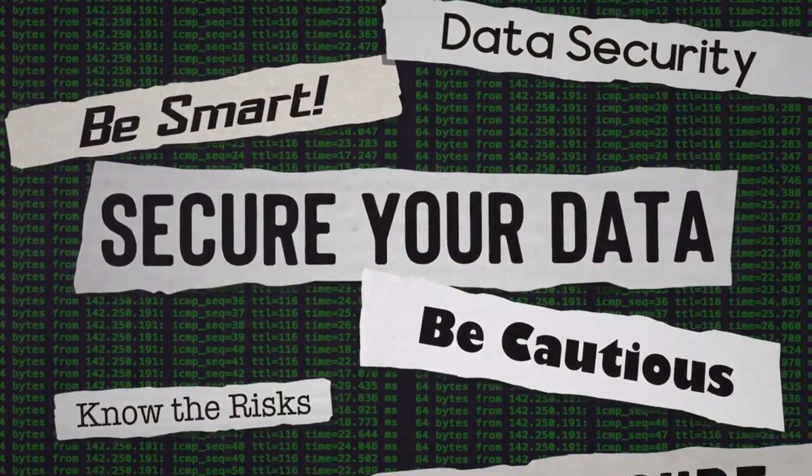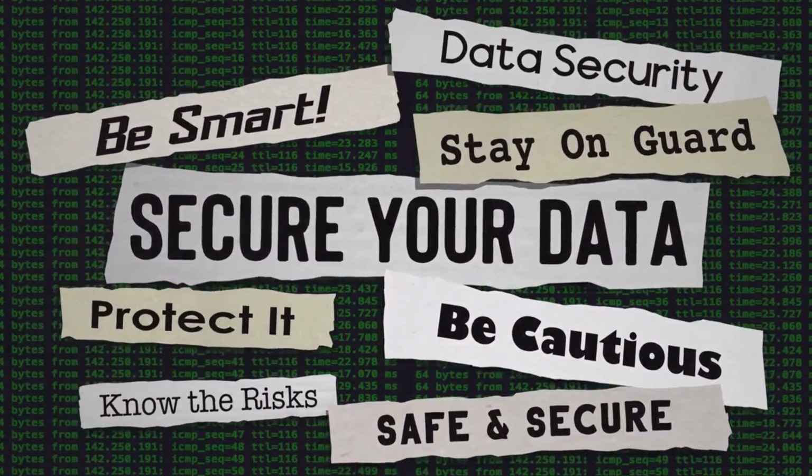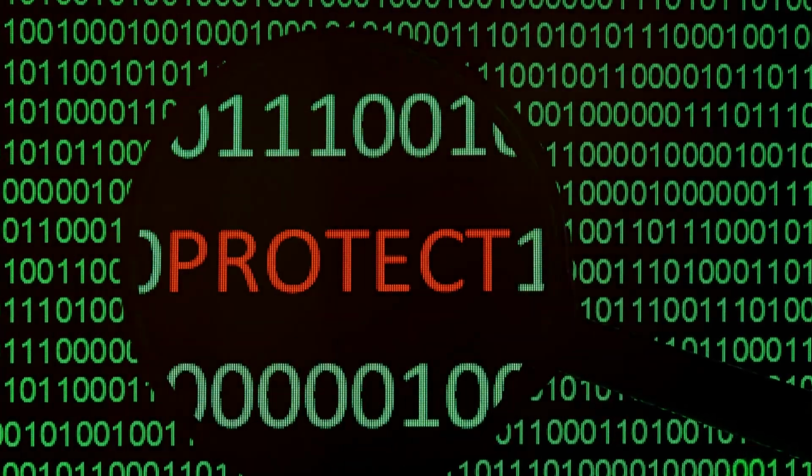Welcome to our guide on securing your computer data against threats and hazards. You know, we live in a world increasingly reliant on technology. It's awesome, don't get me wrong.